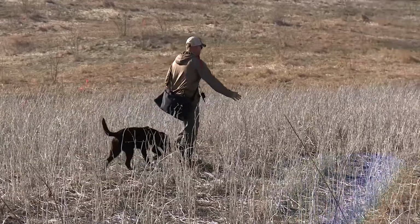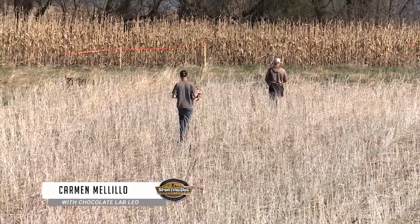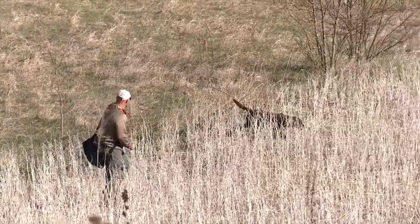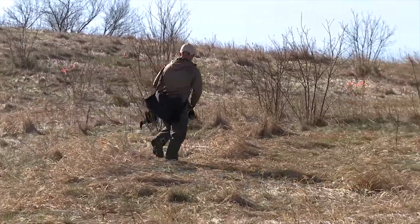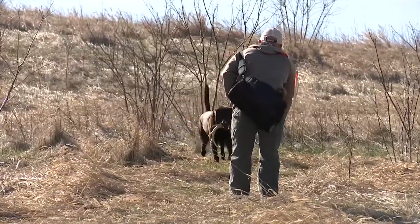On our next run, we go from running in the woods to an open field. Now, this is more difficult because the wind is going to be much more of a factor. With the wind in this open field, Carmen has several things he needs to do to be successful. First, he has to thoroughly work the field, which is clearly marked for the competitors, and make sure that the dog quarters and runs through every section of it. Carmen also has the challenge of dealing with the wind, where he needs to take the wind and use it to his advantage. The wind on your screen is blowing uphill, so what he needs to do is keep Leo on the top of the field and let Leo work into the scent cone of the antlers that are down.